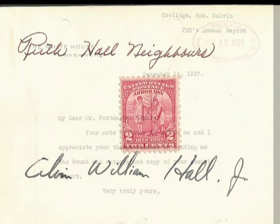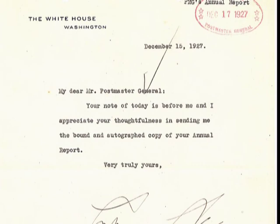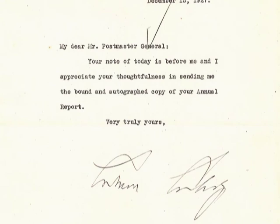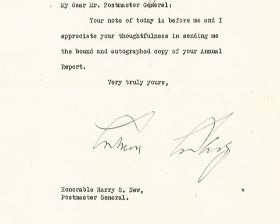In concluding this tribute to the men who produced the wonderful and exciting stamps of the 1920s, we would be remiss to not acknowledge the man to whom all of them were accountable. This 1927 letter from President Coolidge to the Postmaster General acknowledges the President's receipt of the Postmaster General's annual report. Today's collectors owe a debt of gratitude to all of these men for the unsurpassed stamps of the 1920s.